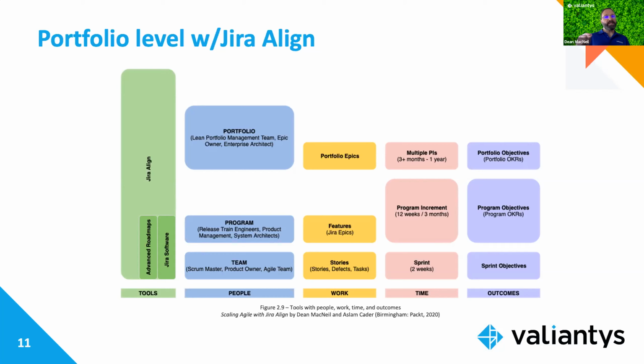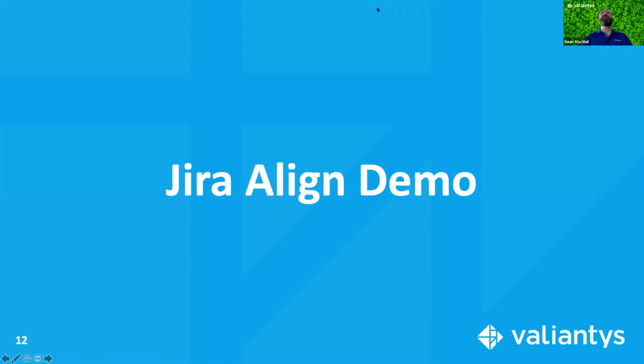And notice too that Advanced Roadmaps is no longer necessary once we introduce Jira Align, no longer necessary at the portfolio level, but still helpful at the program and team level. So we keep it in the tool set. So at this point, we would have Jira Align, Advanced Roadmaps, and the foundation, Jira Software, all together. So let's now pop over once again, and Roma's going to show you the greater value that Jira Align delivers at this level. So I'll go ahead and stop and pass it on over to Roma.